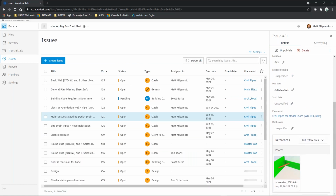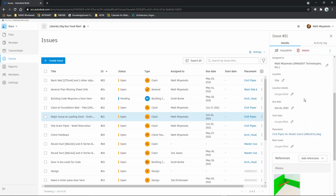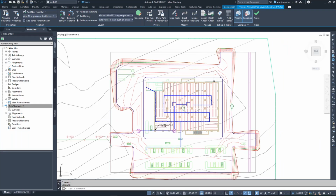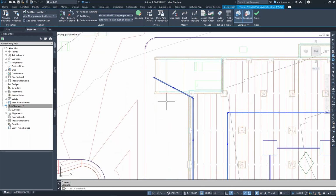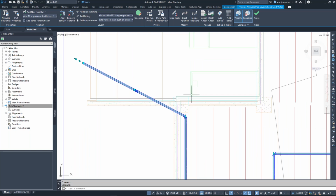As that issue was assigned, I also received an email that lets me know there is an item that needs my attention, with a link that takes me back to this page as well. So if I were to take a look at that in Civil 3D, looking at my project file, I can zoom into that area where the loading dock is, and I can pretty clearly see which pipe segment that is. So from a civil design standpoint, I need to fix that.